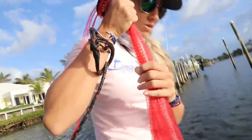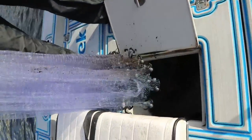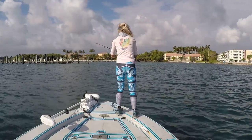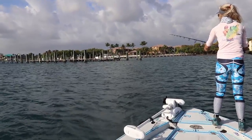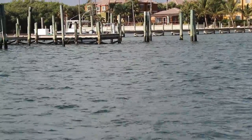Oh, I just released one. Son of a gun. That was a good sized one too I just released. Ugh. Just gotta throw again. Make up for it. Little tarpon's chasing my mullet. Oh, he's getting chased. He's on the surface jumping. Oh boy. Come on, just eat him. Oh! There's a little juvenile tarpon playing with my bait out there.